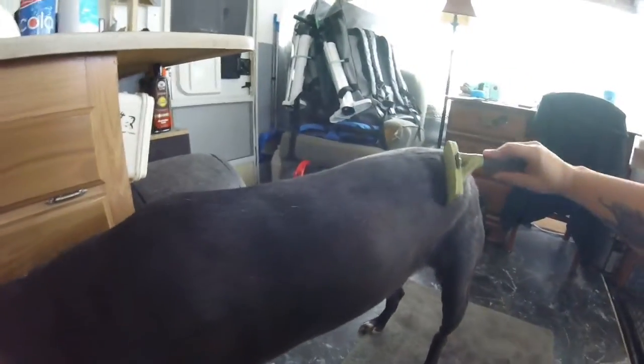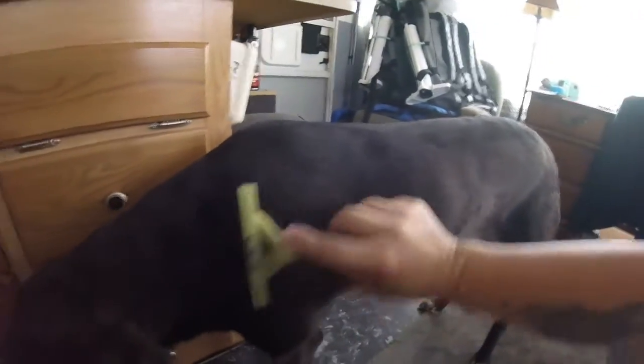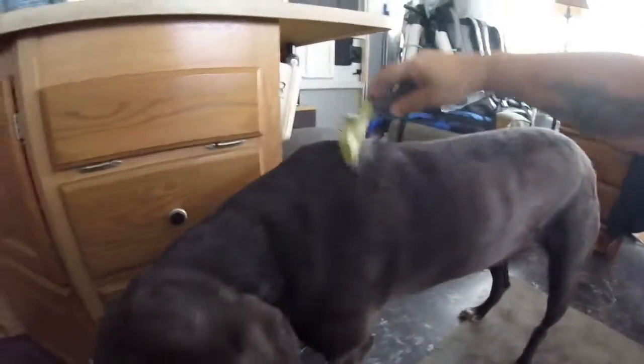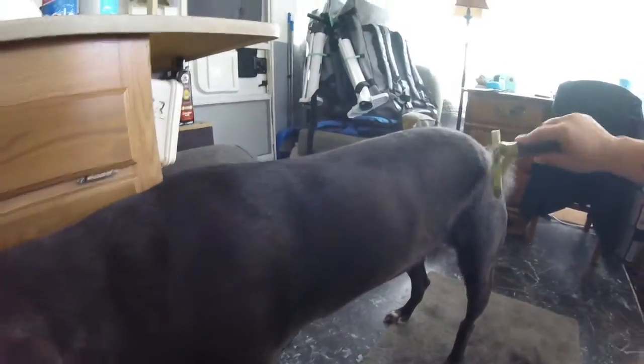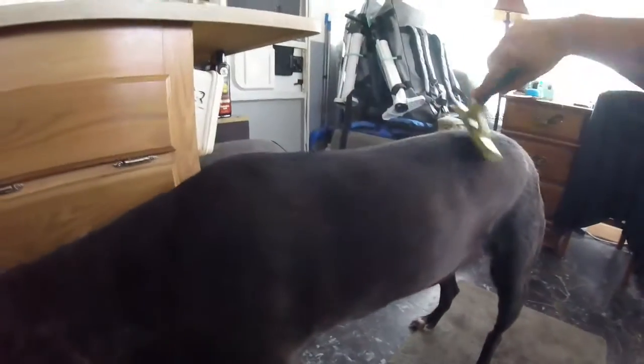So what I am actually going to do on her today is just run this on her a bit to get off a good chunk of it, because I can't say the majority. I'm just going to get a good chunk of this hair off her, and then I'm going to hit it with the vacuum cleaner, or the shop vac, and actually get more of it.